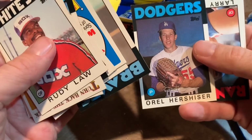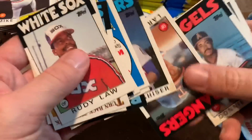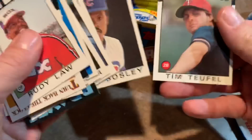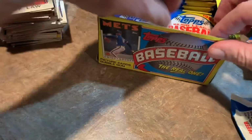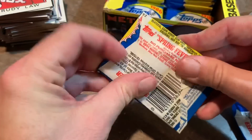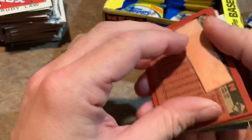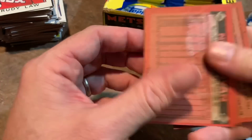And Orel Hershiser, second-year card. Now that he's got the monetization going, he might be a little more motivated to pump out those daily or semi-daily videos. All right, here's our next one.